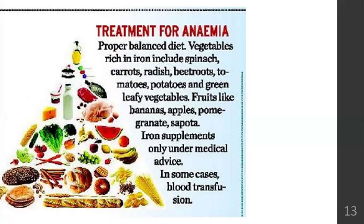Treatment: proper balanced diet. If it is stage 1 anemia, with diet you can control. But if anemia progresses to other levels, you need clinical help. Vegetables that are rich in iron, like spinach, carrot, radish, beetroots, tomatoes, potatoes, green leafy vegetables, fruits like bananas, apple, pomegranates, sapota. Iron supplements have to be taken only under medical advice. In severe cases of anemia, when the hemoglobin level is less than 6 or less than 7, blood transfusion is suggested.